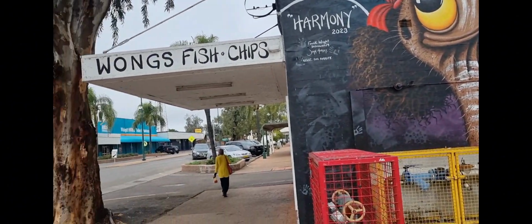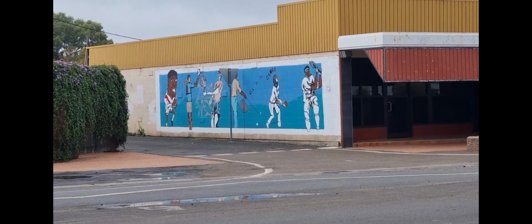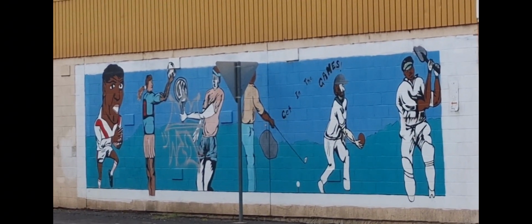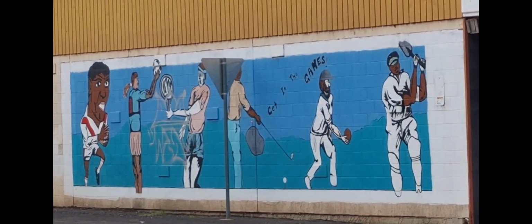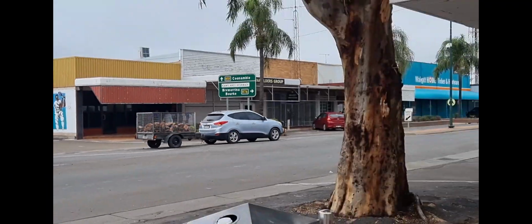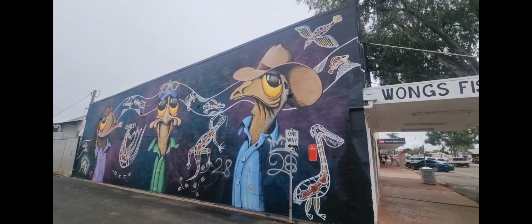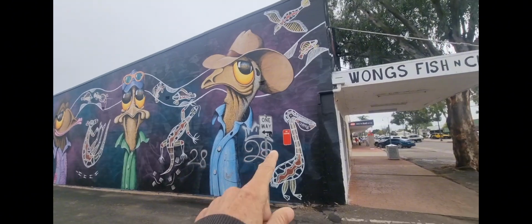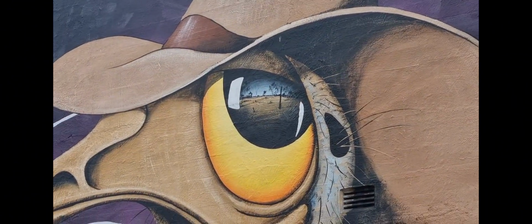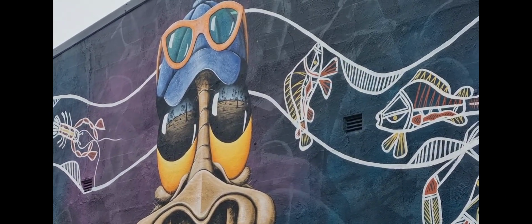And he's got more on the other side. Oh, and there's some more murals over there. That one's a bit more basic, but I guess that's probably all the famous people that come from here maybe, I don't know. Someone who played for St. George. So yeah, let's see what's on the other side. And this is the other side. Oh, and they got a pelican. We've seen pelicans in the river yesterday. And yeah, the reflections in the eyes are really cool, eh? Someone's done a mad job of this.